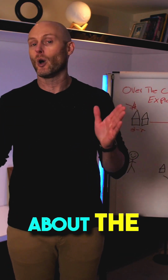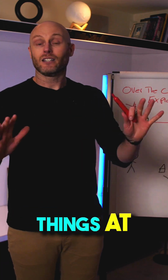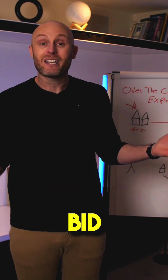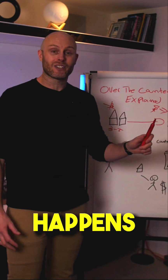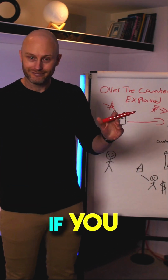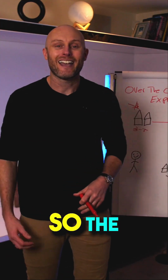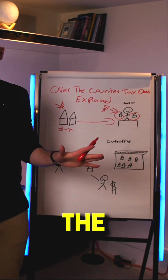So we're going to talk about the over-the-counter tax deeds, where you can get things at literally sometimes opening bid prices. Well, it would be opening bid because there's nobody there to bid against. So here's what happens. Things go to the tax deed sale. These houses here, if you can see by the drawing, are micro houses, Honey, I Shrunk the Kids style. So the auctioneer is selling the property.